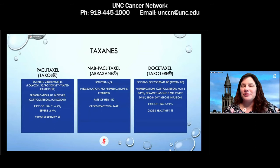And then several years ago, there was a very serious shortage of famotidine IV. So we were using famotidine 40 milligrams PO, or orally, 60 minutes before the paclitaxel, and that also was effective.